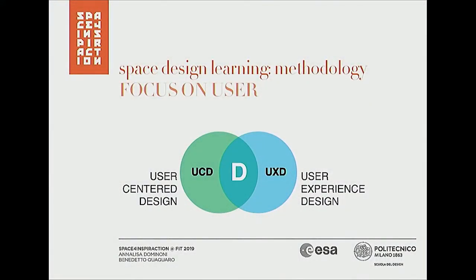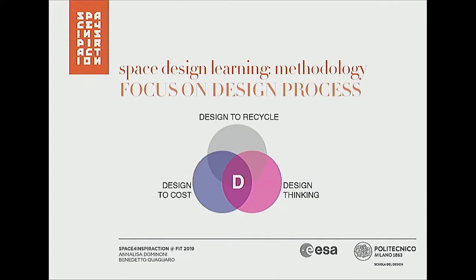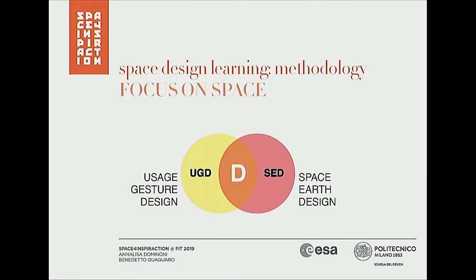These are, shortly, our methodologies: user-centered design, user experience design, together with design to recycle, design to cost, and design thinking. We can't speak about that because we don't have time now. And we created two specific methodologies for space design that we call user gesture design and spacer design. That means crossing Earth and space, considering that we have the same human being in the two environments.